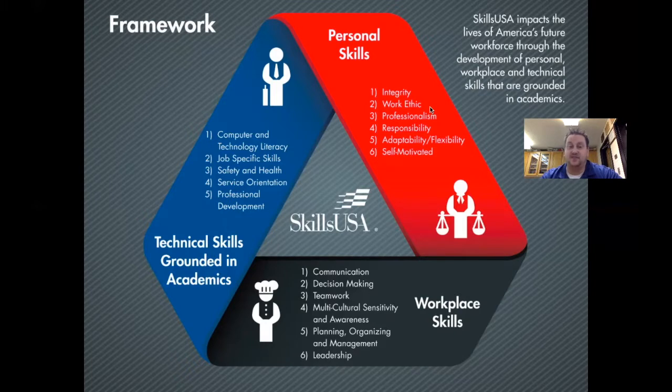Your technical skills are the skills that you're learning in your CTE courses at Northeast Tech. Maybe it's automotive, maybe it's welding, maybe it's healthcare. And then your workplace skills, this is going to be like your professionalism, working with others, teamwork, things like that. We try to blend and mold all of those 3 areas together, and they all feed into one another. So that's what SkillsUSA's framework shows us: what the organization can do for you and how it ties all of these areas together.